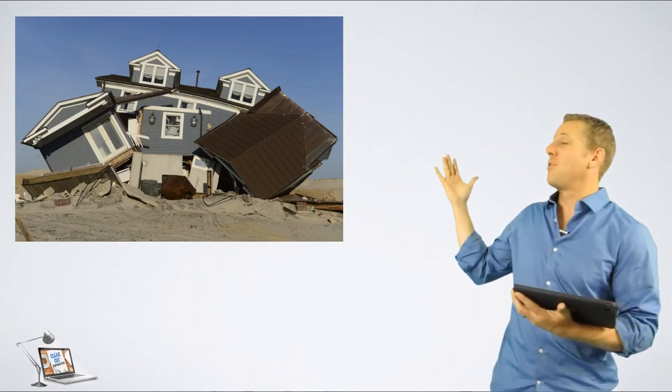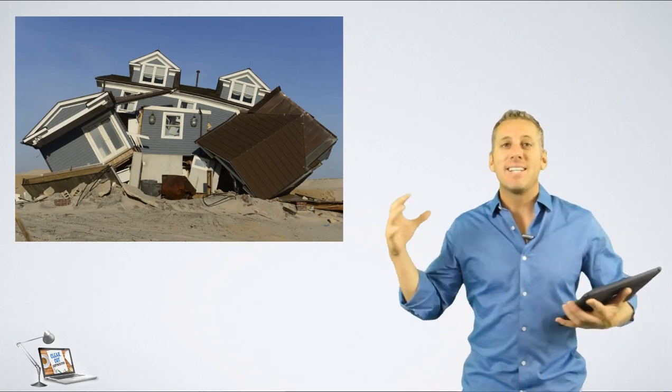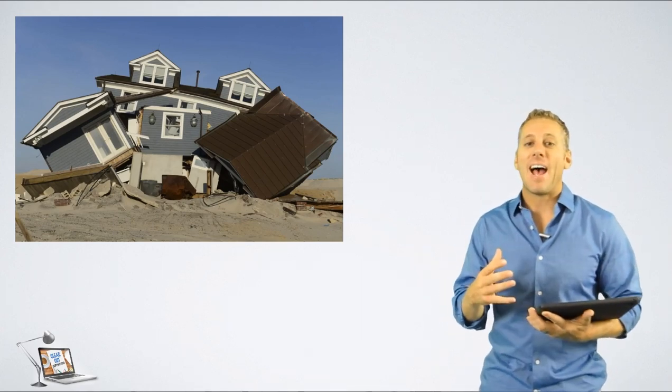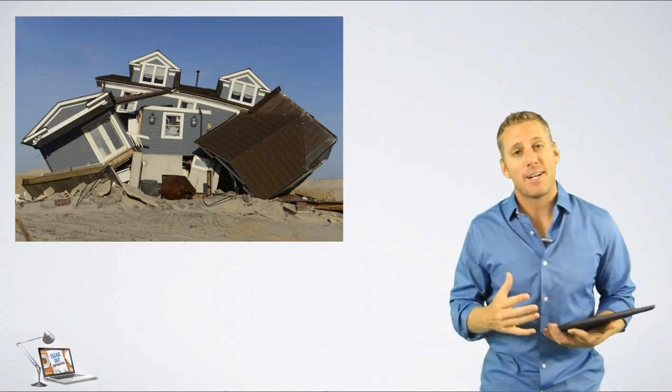Take this house, for example. Clearly, they didn't start with a blueprint. They didn't start with a foundation. They just kind of pieced it all together, which is what happens with a lot of people's sales copy. And there's a lot of good parts to this house. It just doesn't look like a house that you and I would probably want to live in, right?